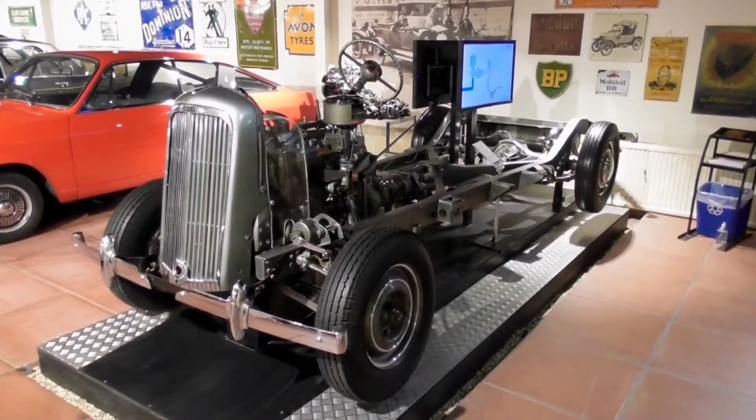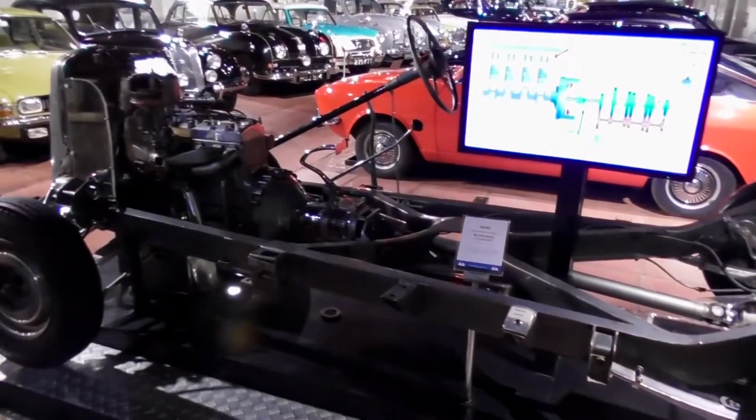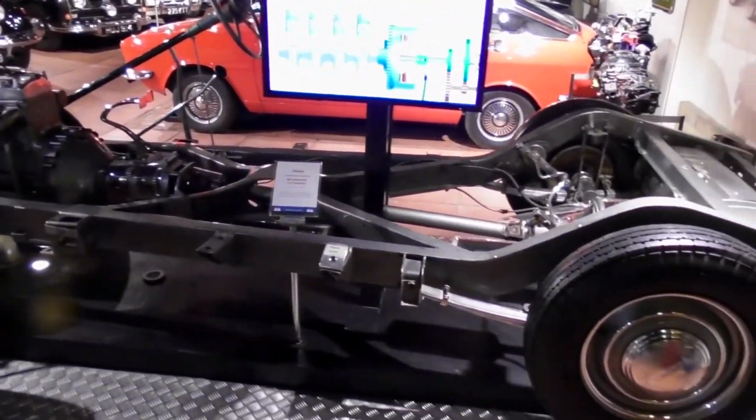In this section of the exhibition, you can see the inner workings of the car and find out exactly how it performs and operates.